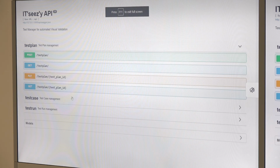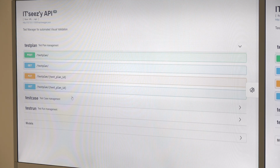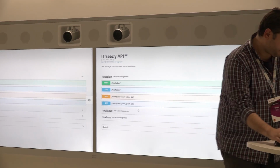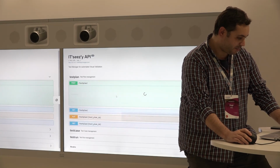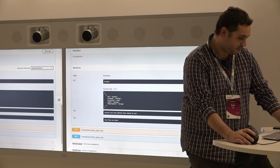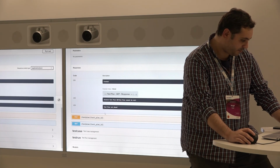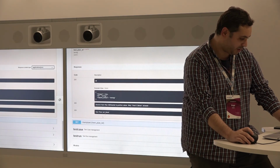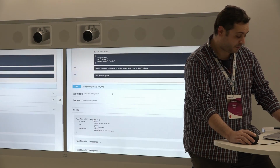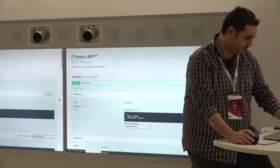So basically, it has a structure that has a test plan, which is the top level. To create a test case, you need to have a test plan to assign to it, and to create a test run, it's always for a test case. So the API is documented. And you can use it directly or use the back office, which is, well, easier.